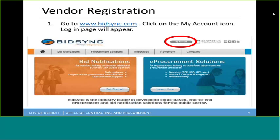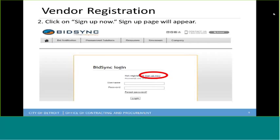registration. When you come to BidSync.com, this is the page that you're going to see as you first get there. In order to create a new account, you're going to go ahead and click on My Account in the top right-hand corner in the gray button there. That's going to take you into the sign-on page where you can actually click the Sign Up Now button, and that's going to take you through the registration process. Since you don't already have a username and password, you're just going to click Sign Up Now.